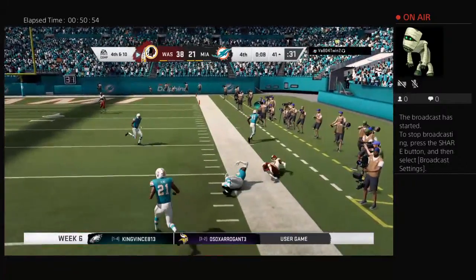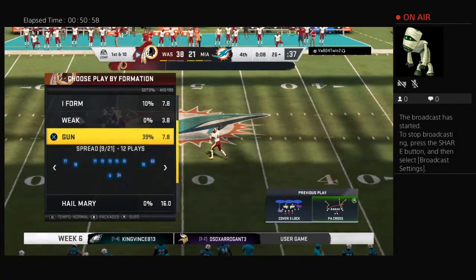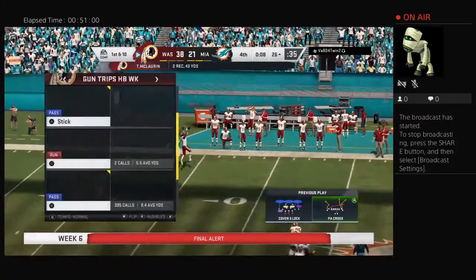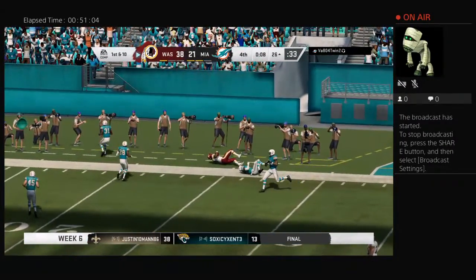That's complete to his receiver, McLaurin. A Redskin first down. The pickup, 15 yards. Let's go. A gain of 15. And a Redskin first down.